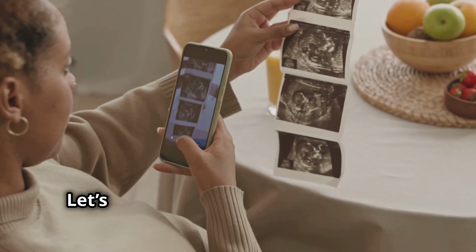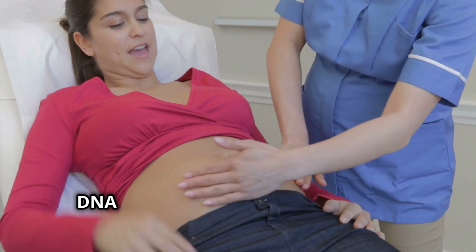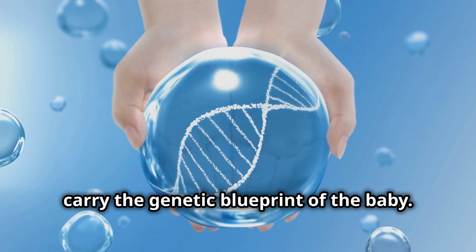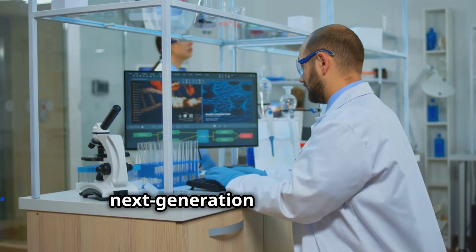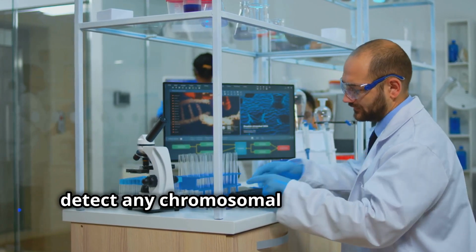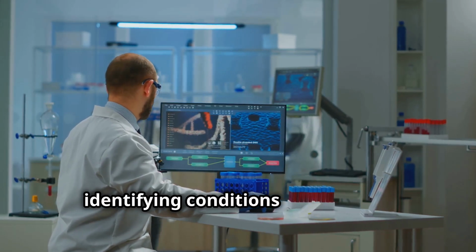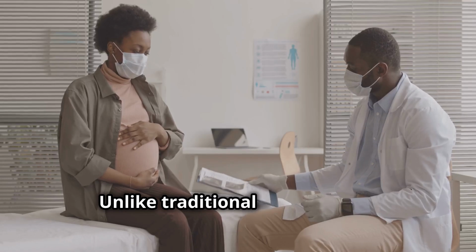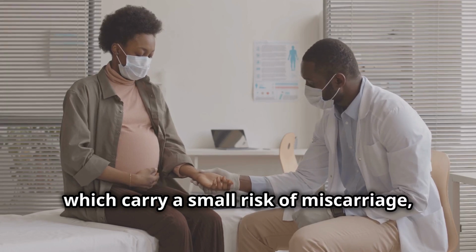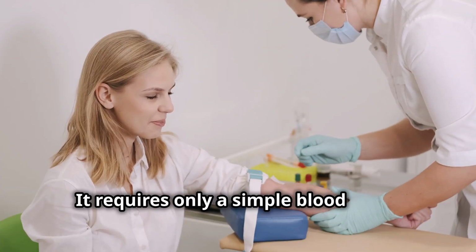How does NIPT work? Let's break it down. During pregnancy, the placenta releases fragments of fetal DNA into the mother's bloodstream. These fragments, while tiny, carry the genetic blueprint of the baby. Using advanced techniques like next-generation sequencing, or NGS, scientists examine these fragments to detect any chromosomal abnormalities. Sophisticated algorithms analyze the data, identifying conditions like extra or missing chromosomes. Unlike traditional methods like amniocentesis or chorionic villus sampling, which carry a small risk of miscarriage, NIPT is completely safe for both mother and baby. It requires only a simple blood draw.